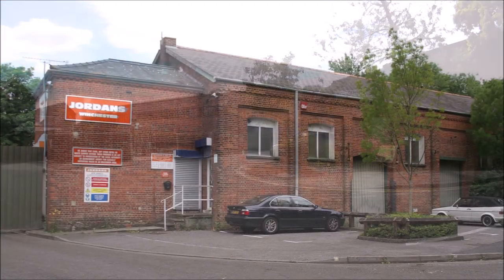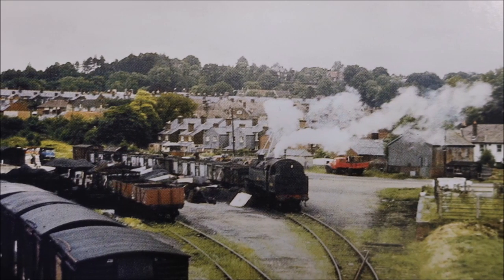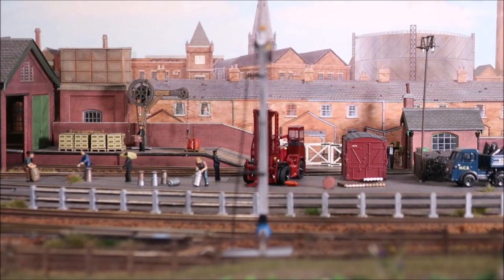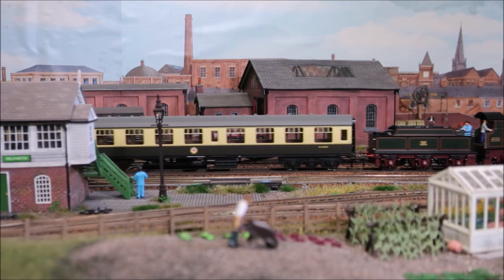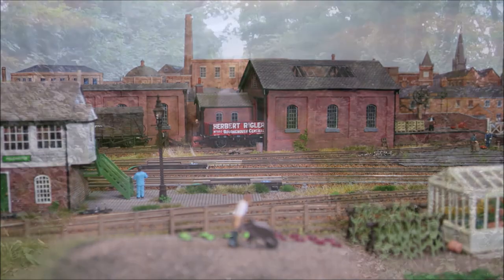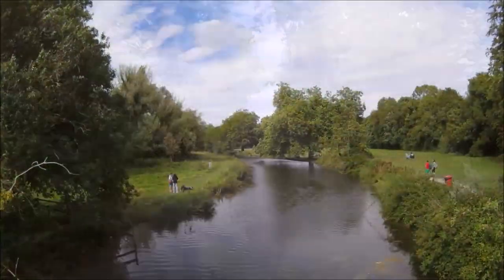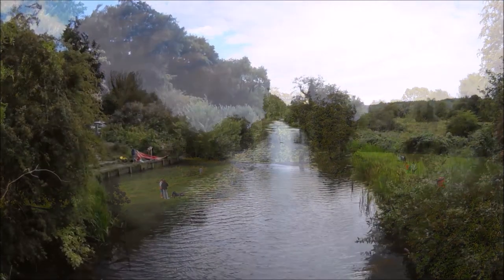The original goods shed still survives, but an area of light industry now occupies the site of the once spacious goods yard. The trackbed runs alongside the Itchen Navigation, a canal system used for the transportation of goods down to Southampton.